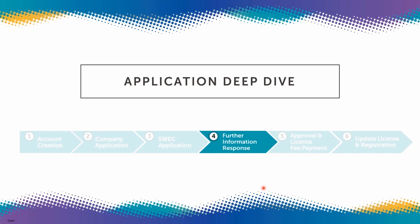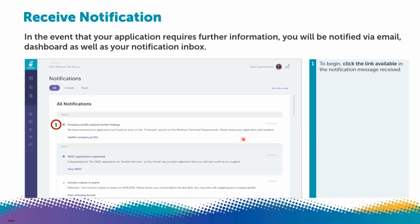All right, so after your submission, your company and swag application will be processed, and subsequently your application may be returned to you if more information is needed, which brings us to step number 4, further information response. In the event that your application requires further information, you will receive an email and message in your dashboard notifying you to amend your application.